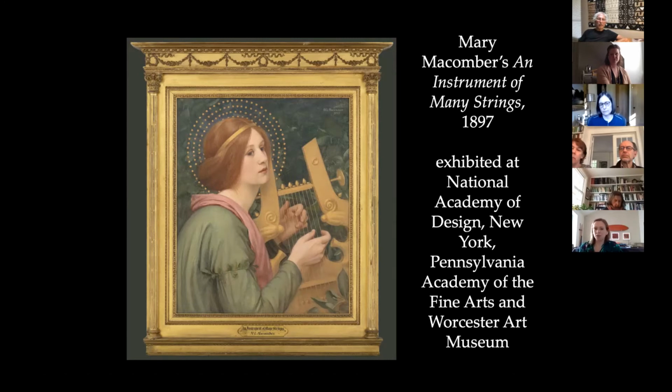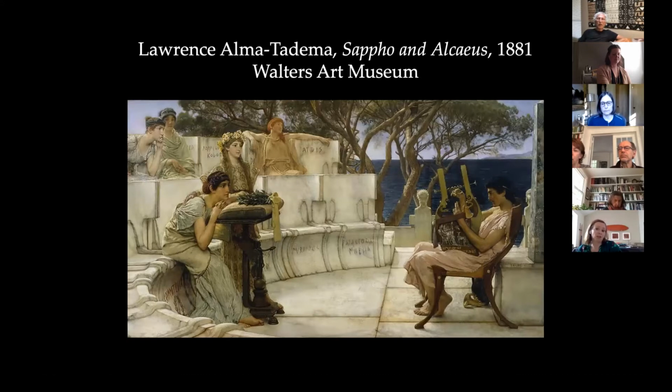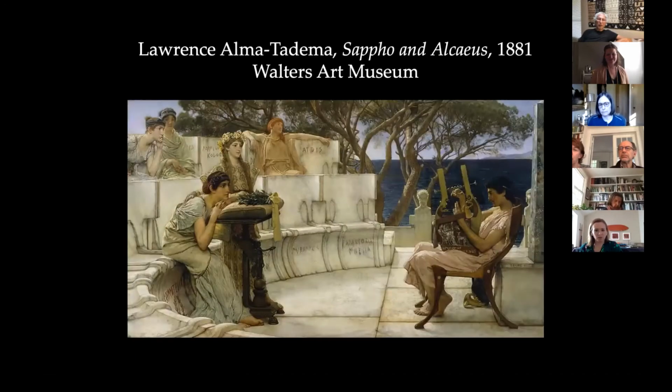The painting, one of the things people notice about it, of course, is its reference actually to ancient art. The woman is playing what appears to be a kithara, or a version of a kithara, and here's some ancient Greek ceramics, so people point out that. Although she may have come at it through British artists who are actually looking and reproducing ancient subject matter, like Lawrence Alma-Tadema, whose wonderful piece Sappho and Alcaeus is here. And the similarities between the actual style of this kithara that he has and the one that she has in her painting are pretty striking. So it seems like there's all sorts of fun links with her.